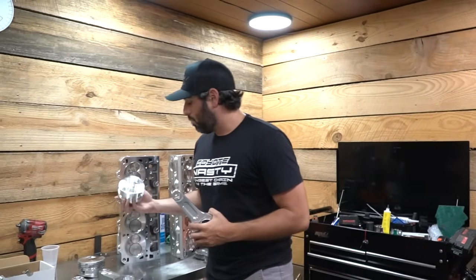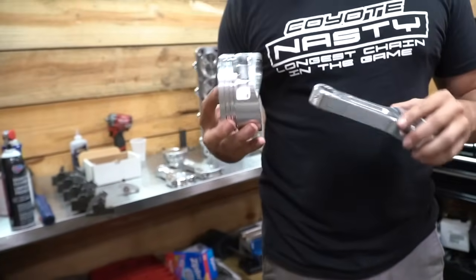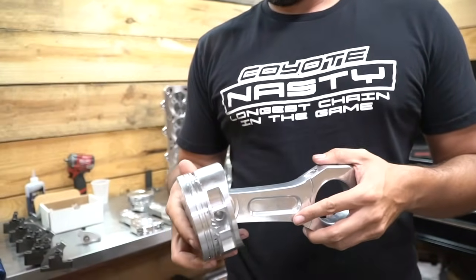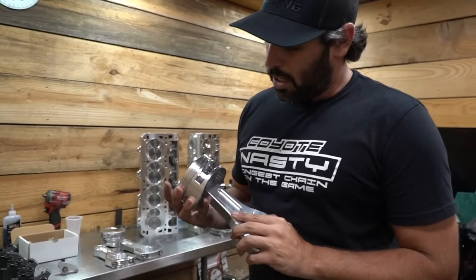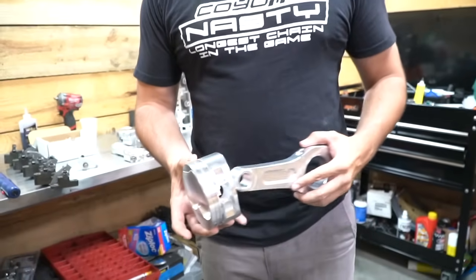So this is a fully skirted piston. Again, some race stuff. This is the exact piston and rod that is in the Corvette that we do drive on the street, the Silverback C6. So to say that it's not streetable, it totally is. Just put a radiator on it. But a fully skirted piston, as you can see, it's just a healthy, beefy piece.